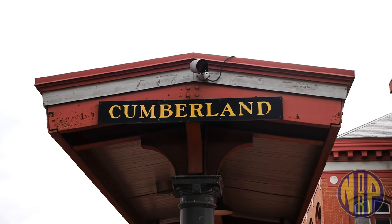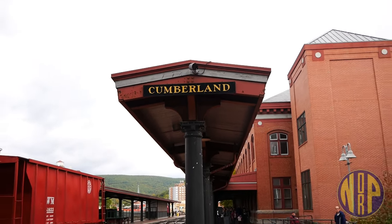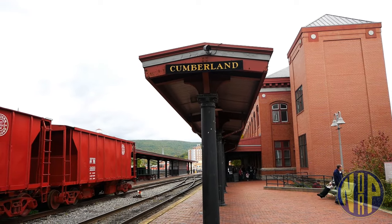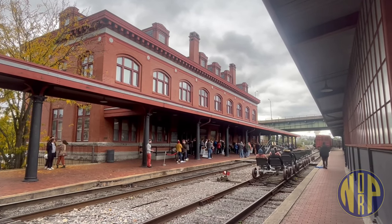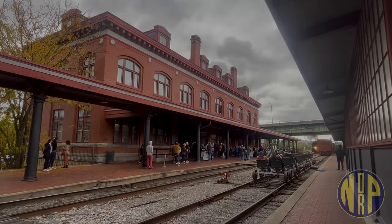The station itself was built in 1913 as a stop for the Western Maryland Railway, and operated as a passenger station until service was discontinued on the line in 1959, with Western Maryland ending operations on this line as a whole in May of 1975. In 1981, this line reopened under new ownership as a scenic railroad, and that brings us to where we are at today.